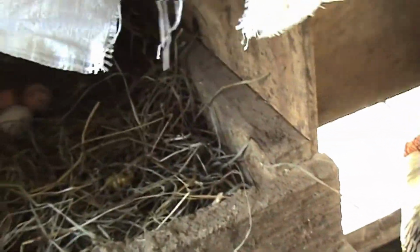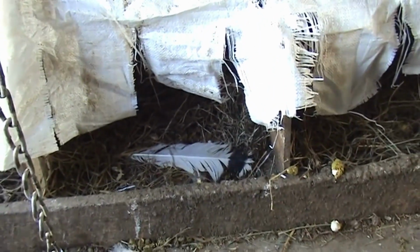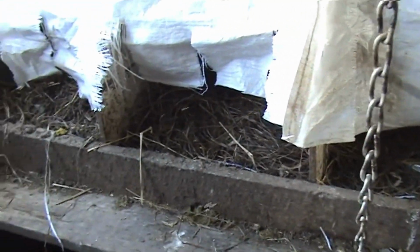Well, there's nothing in that one. There's one there. Well, this one must be their favorite because there's some in there. There's a bunch in there. Not a bunch, but I've got a lot more hens coming, and it was their first night in here.